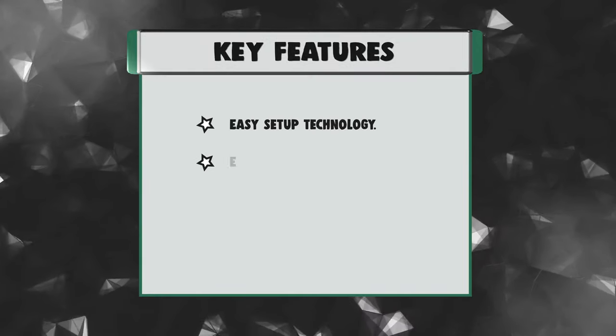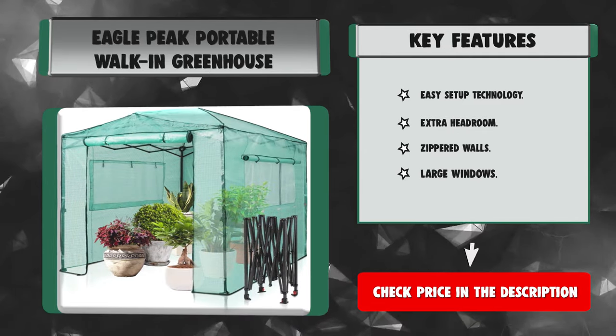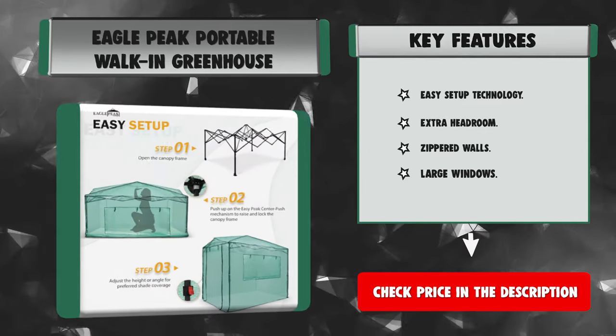Steel structure provides safety and trustworthy quality. Key feature: easy setup technology. Extra headroom. Zippered walls. Large windows.